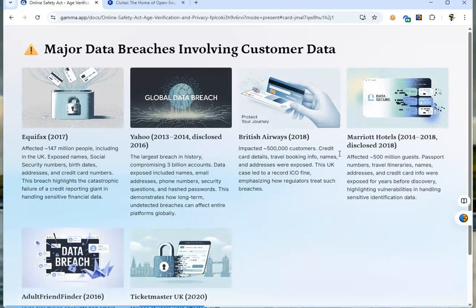But we're going to talk here as well about the security of our data. Now, just to get this in perspective, we're talking about tens of thousands of sites, often in the adult industry, who are being trusted with controlling or handling or processing our personal data. You're handing your passport or your driving license details to these sites.